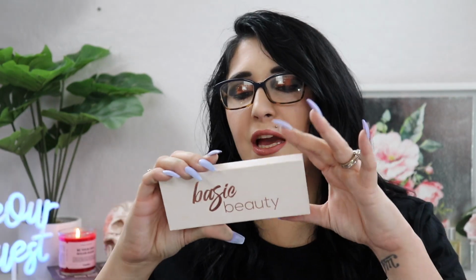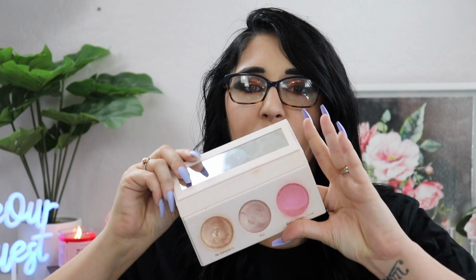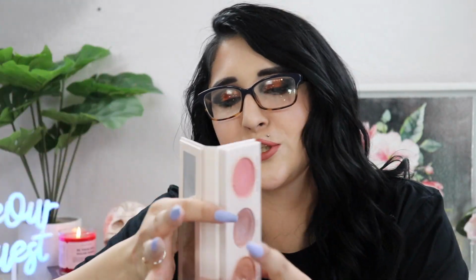The Basic Beauty Glowy AF. Oh, you guys, I love this. I don't know what this palette is. I've never heard of Basic Beauty before. This is just the most amazing kind of cream to powdery formula, but I don't really know if I'd even consider that cream. It's beyond me what this is. It is so fabulous and it's called Wet Glow. The palette is Wet Glow.